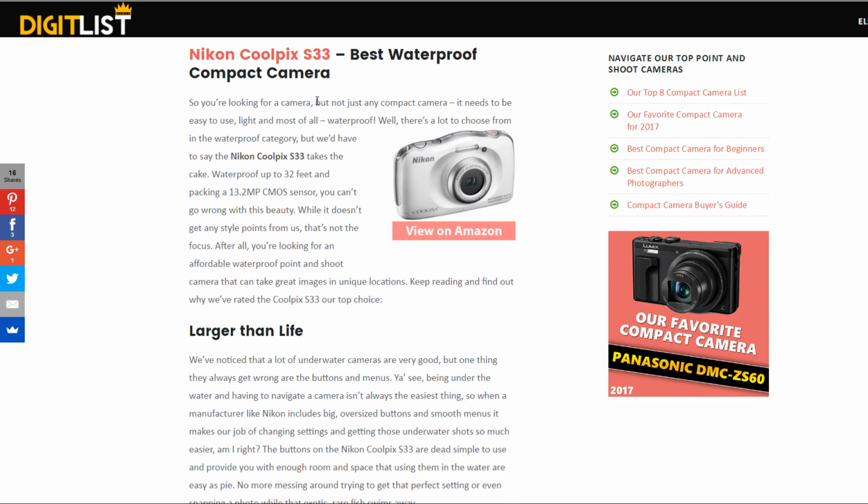So let's move on to our Nikon Coolpix S33, which we believe is the best waterproof compact camera for this year. If you're looking for a point-and-shoot camera, but you're going to be using it around a lot of water, you're going to want to look for something that's waterproof, obviously. There are a lot of different compact cameras to choose from in the waterproof category, but the Nikon Coolpix S33 we think takes the cake.